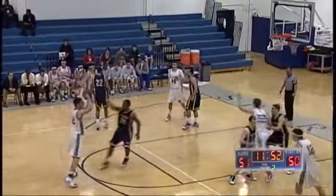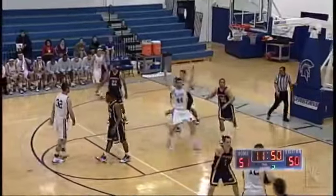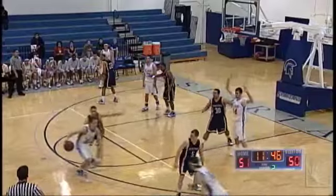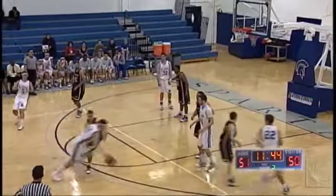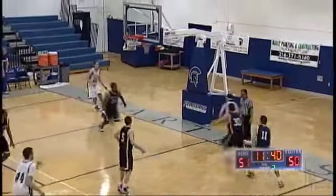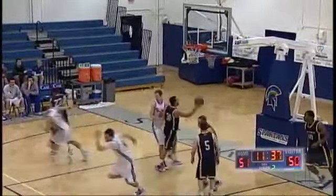Colin Mulholland with it, top of the key to Summers. Summers ball above his head, right side to Urs. Urs looking inside to Sudis, kicks it out to Scott, top of the key. Rob Scott with pressure, hands it off to Brian Urs. Urs dribbling into a double team. Now he's trapped in the right corner, dribbles around it, comes in, off the glass and good.